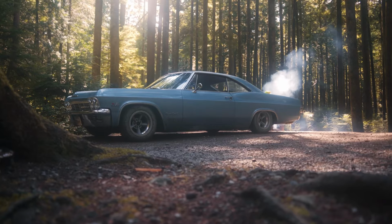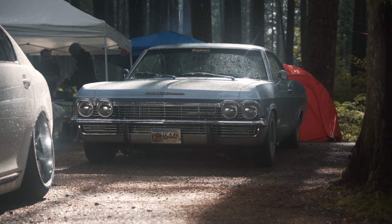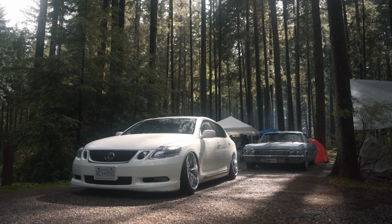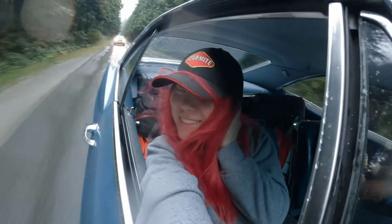We always go camping in Land Cruisers. We always have a really nice setup. And we just really wanted to make things harder on ourselves because we haven't gone out in a while. So we decided, why not go camping in a 60s muscle car or lowrider type car in the rain? Okay, let's not get too ahead of ourselves.